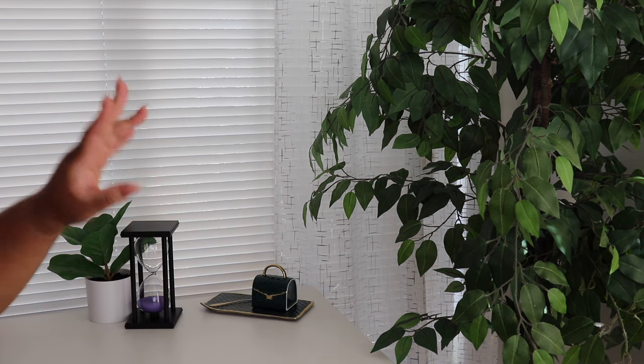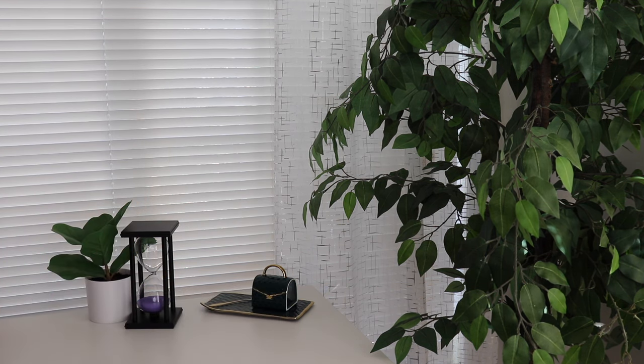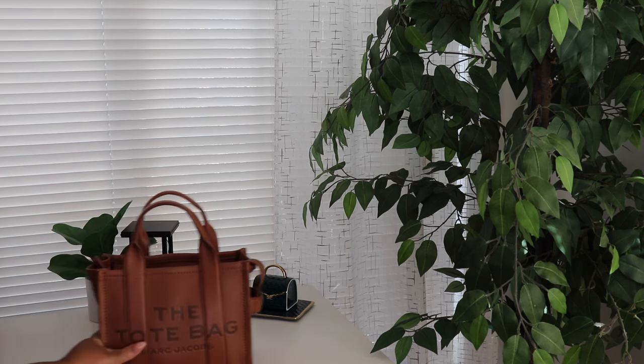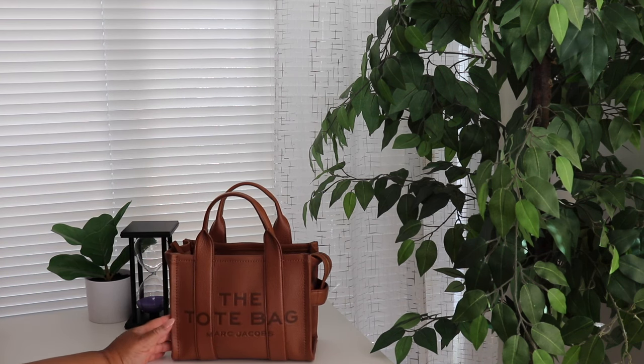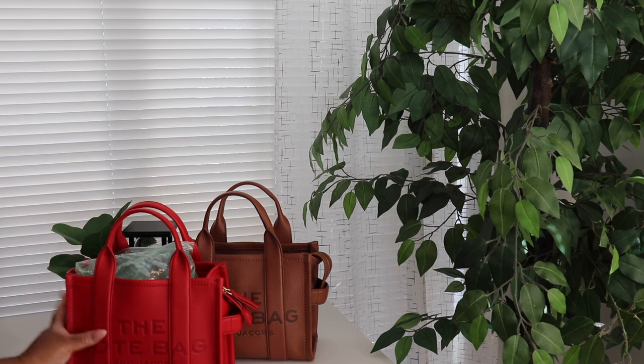All right, you all. So the fifth bag I have, there's multiples, okay? Of course, it is my Marc Jacobs tote. I love these bags. Like, my favorite. So, of course, the argan oil and the red.